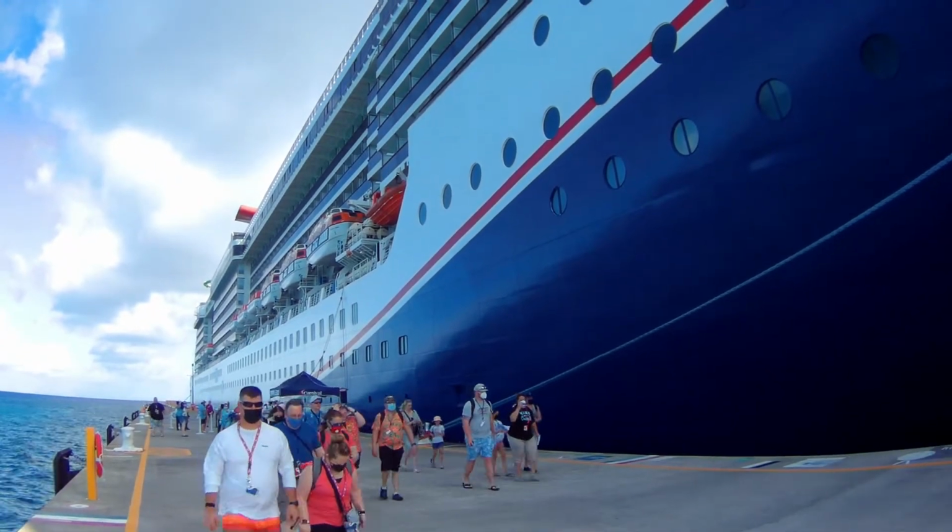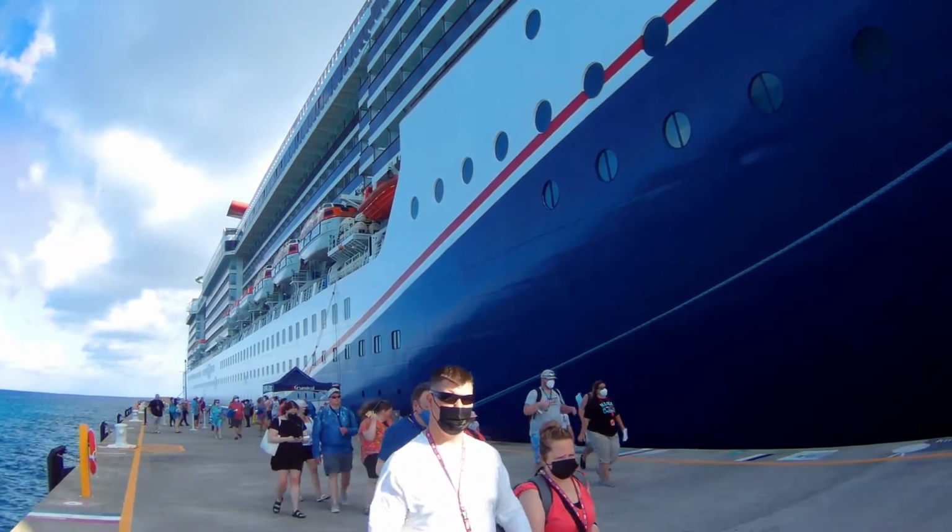Our cruise ship pulled right up to the dock at the cruise ship terminal, and we were able to walk right off to the island from there. The cruise center was created in 2006 by Carnival Cruise Lines for the specific purpose of their ships coming to Grand Turk Island.